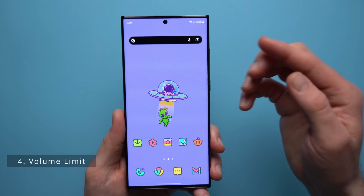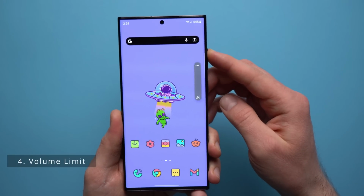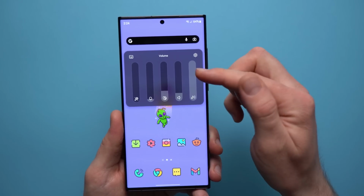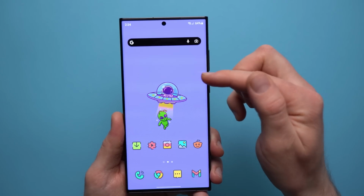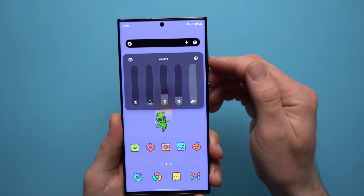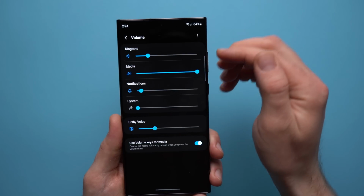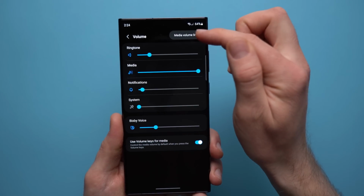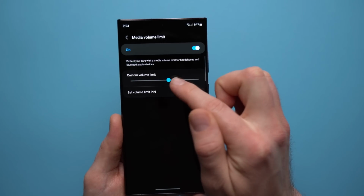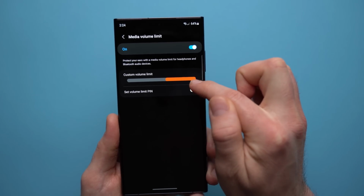Now, if you're finding that your phone just isn't loud enough for you and you want to be able to raise the volume even more than what your phone allows you to do, you can actually raise the maximum volume on your phone. So to do that, what you want to do is just hit on your volume rocker, hit these 3 dots here and then go to settings. Then up here, hit these 3 dots again, go to media volume limit and enable this. And then you'll see a slider here that will allow you to raise the volume limit of your phone.